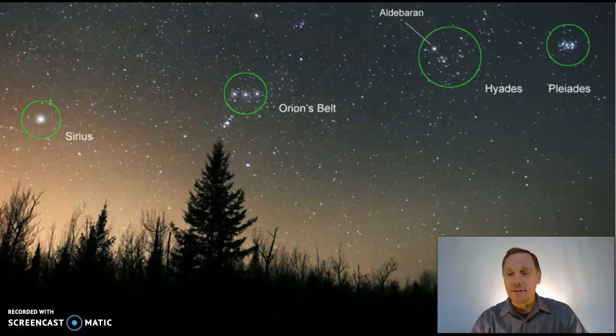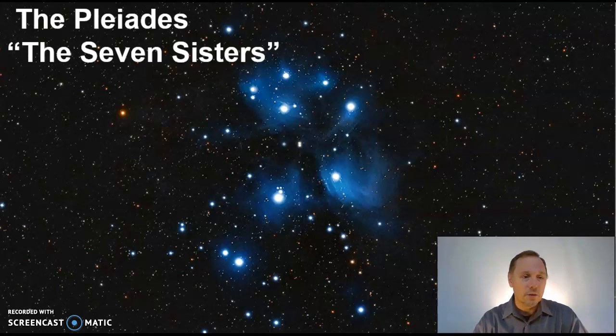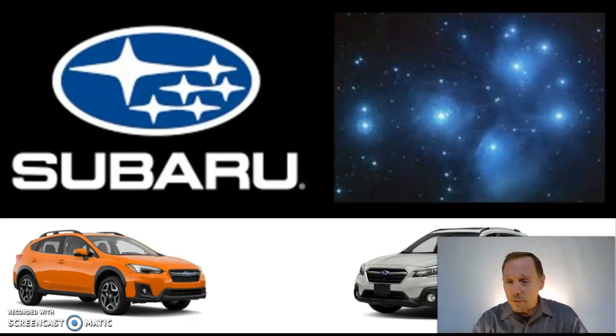All right, we're back up in the night sky in your backyard in Wisconsin, and we're going to go across the sky to this little grouping of stars here called the Pleiades. Let's get a closer look. The Pleiades are also known as the Seven Sisters, a little cluster of stars. But the thing is, other countries can see this from their backyards too. Like in Japan, they can see the Pleiades, but they don't call it the Pleiades. They call it Subaru. All right, so the next time you're in the parking lot and you see a Subaru, take a look at the little symbol there and you can see the stars of the Pleiades.